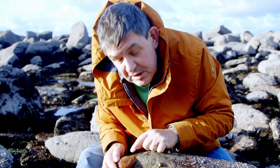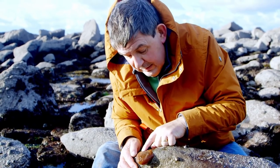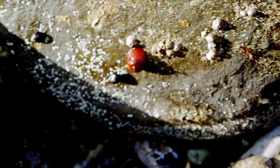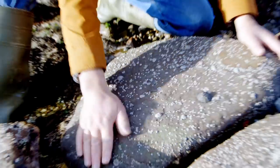Something interesting about these is that if you expose them to ultraviolet light, they'll fluoresce. Quite interesting. Okay, another one there, and barnacles, dog whelks, and the usual things there. So we'll put that back as we found it. Get on with his life.